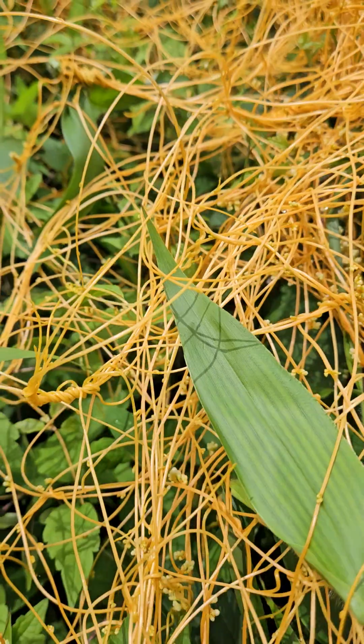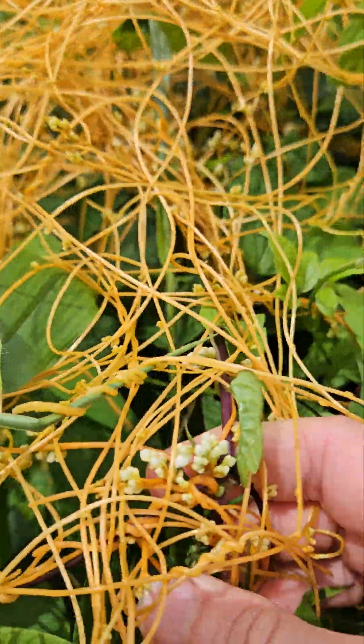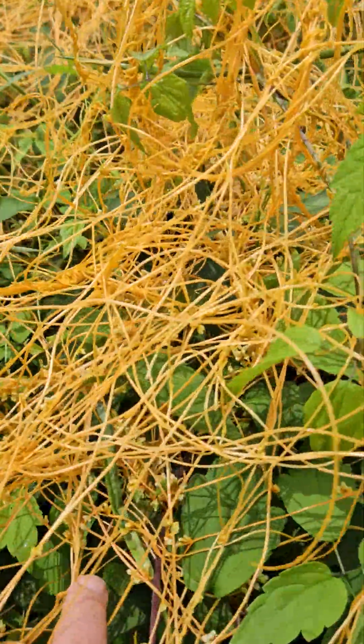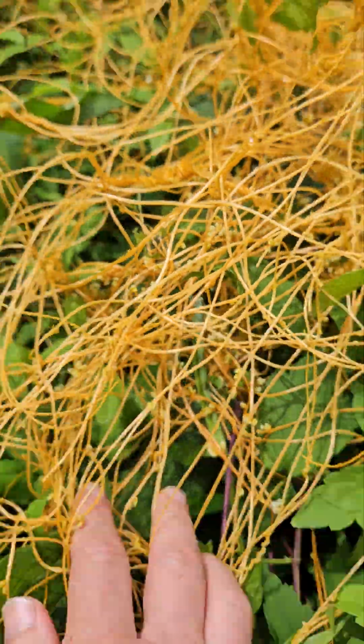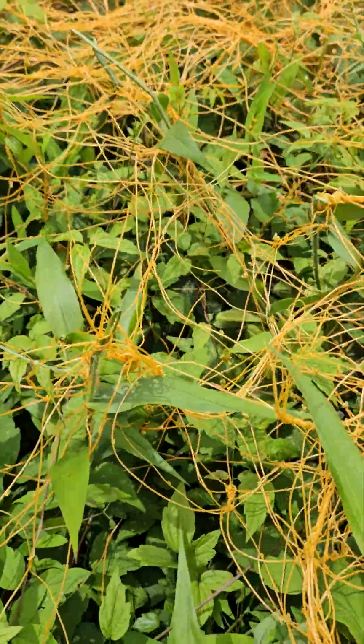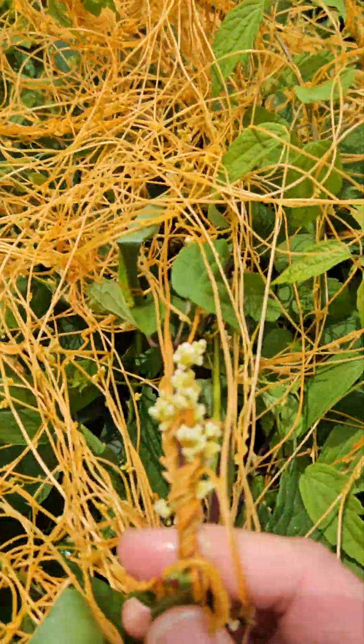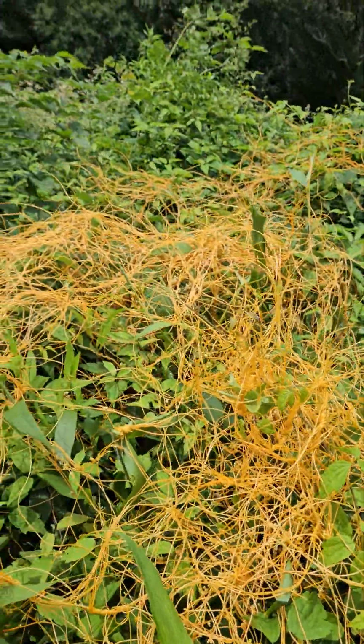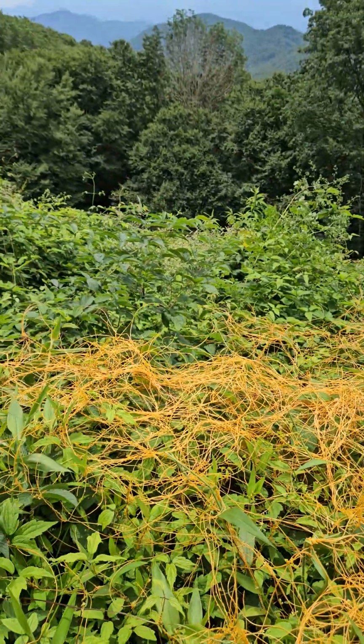It's something that in Chinese medicine we would use for what's called the lower jiao. In Western medicine, we would use it also for anything urinary. So it kind of fits. Here, I'm going to pull some up to you so you can see it. Look, those are the seeds. All parts are used. Now I'm going to pull back so you guys can see how weird it looks.